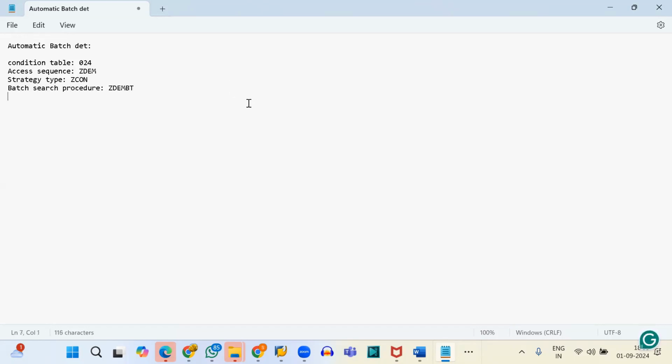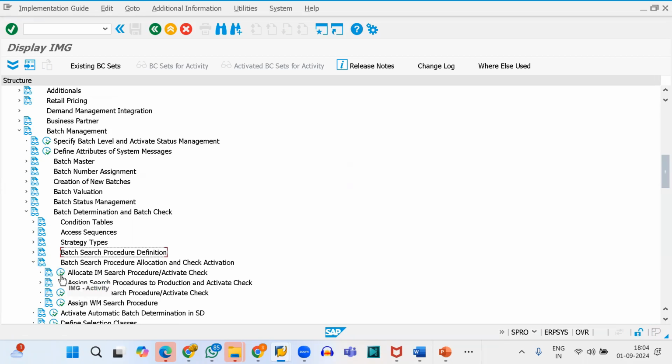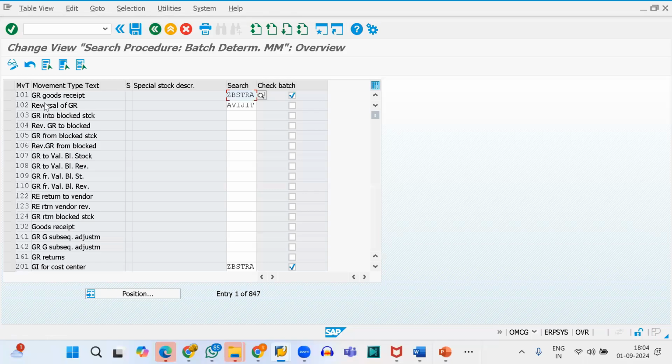ZDMBT. The next thing is batch search procedure allocation and check activation. That means the search procedure which we have just created, we need to assign to our movement type. In this video, I will show you the process where I will use movement type 101 for GRN activities, 501 for goods received without PO, 561 for initial stock upload, and 201 for the goods issue purpose. So I will use these four movement types, and I need to assign my search procedure to all of them.